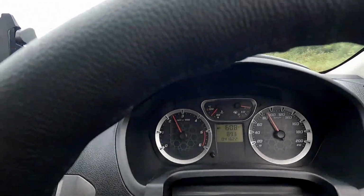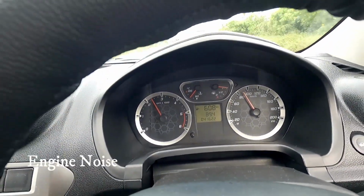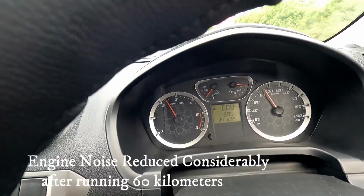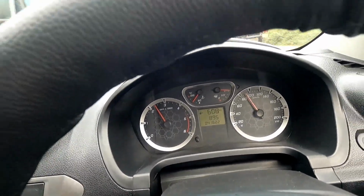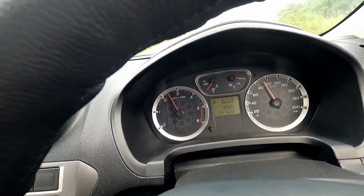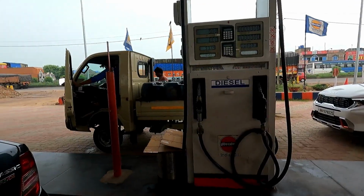So far the car is giving good mileage. When we started, the MID was showing 550 and now it's showing 608. So the mileage has increased considerably.